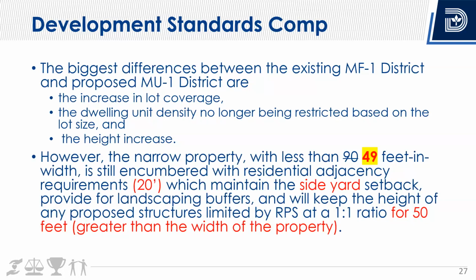And so again, we have the increase in lot coverage. The dwelling unit density is no longer based or restricted by the lot size, which is currently done in the MF district. So for an MU, it changes. And then the height increase, but they are subject to residential proximity slope at a 1-to-1 ratio. This is a very narrow property that does have the requirements for residential adjacency for a 20-foot side yard setback and landscape buffer to be included in that area.